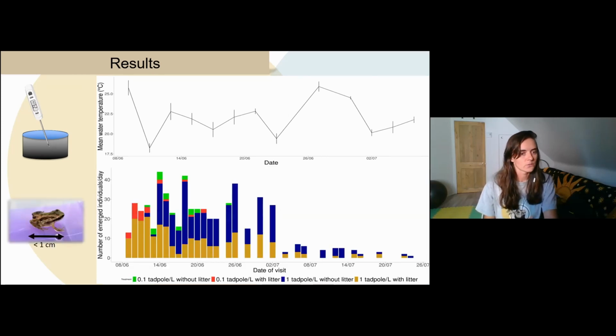Ici, vous voyez un graphique qui présente les différents traitements, le nombre d'émergences des individus par jour, parce qu'une fois qu'on a eu le premier métamorphe, on venait tous les jours regarder dans chaque bac et collecter les individus qu'il y avait. Donc, le pic d'émergence a quand même duré longtemps, 3 semaines environ. Et on a eu entre 20 et 40 individus par jour.